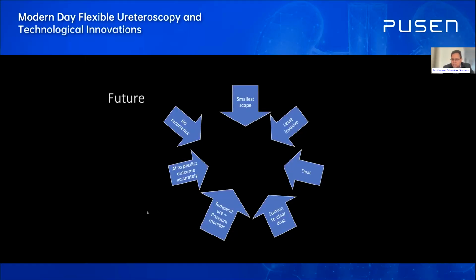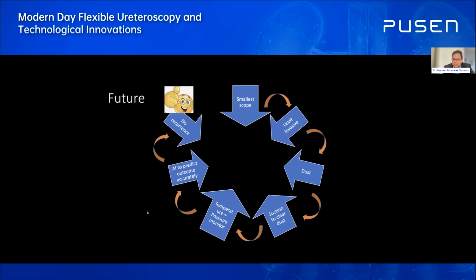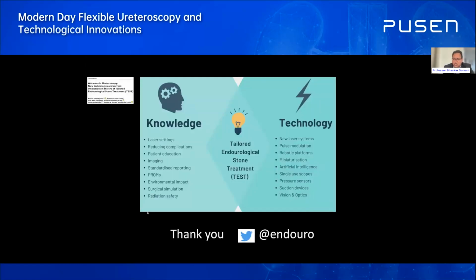So what do I think the future should be? Smallest scope, least invasive, dust and suction, temperature, pressure monitoring, AI predictive outcome with no recurrence. And that will make me really happy. So we have got the knowledge, but we now also have the technology to give you the best possible outcome. And this is where we are heading.